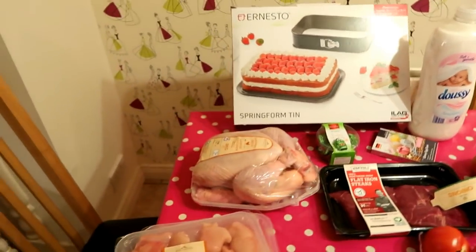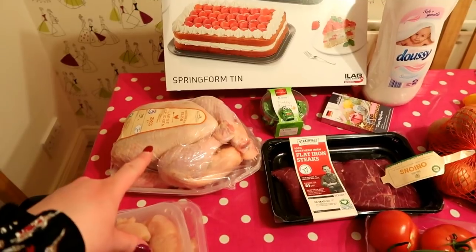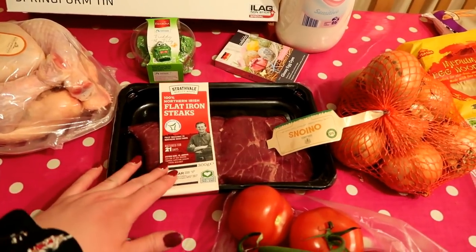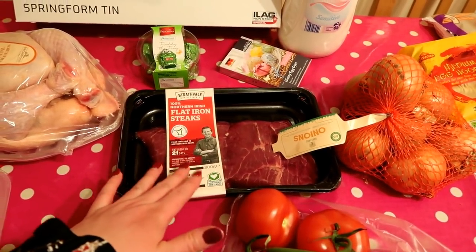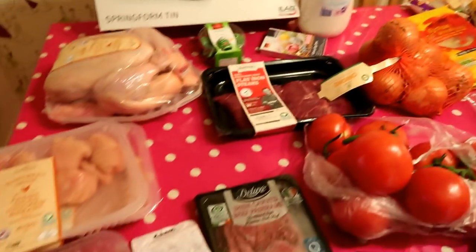Then meat wise, this won't be in our meal plan even, but these meats I'll put in the freezer because they were good value. So the large chicken was £4.99, and then these flat iron steaks, I think they were £3.49. And if I'm having steak on its own, I like a sirloin or a nice fillet. These will just be for stir fries or that kind of thing, or I'll make kebabs or whatever.